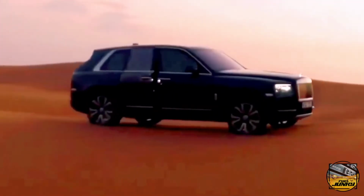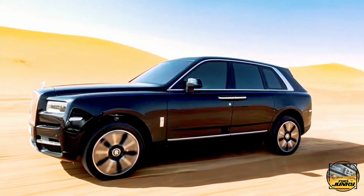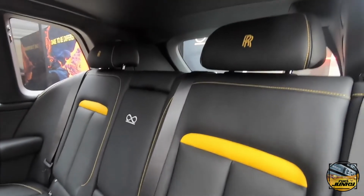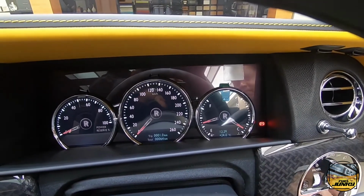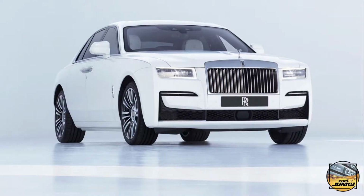But they won't open automatically. You know why? Because otherwise, if you hit someone with the automatic doors, you could potentially sue Rolls-Royce. They thought of everything. The car is actually based on the Rolls-Royce Phantom, a luxury sedan in which you're chauffeured around, rather than driving yourself.